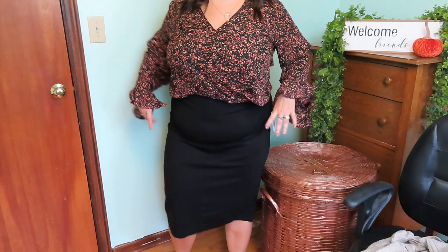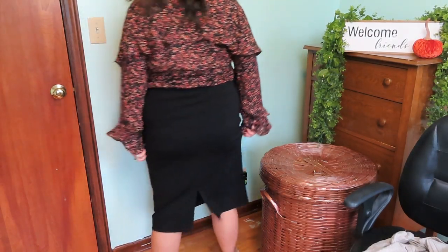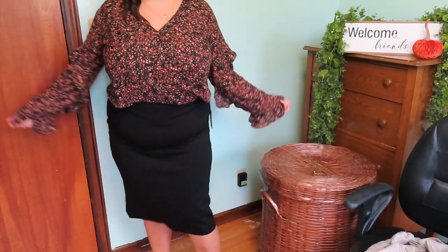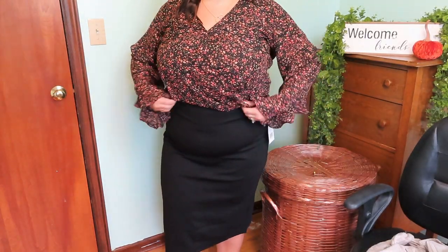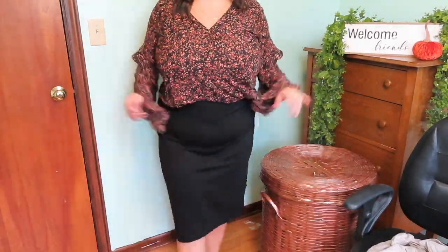Who knew Sean Connery was here? Too much for me. But it's a nice length, you know, has a nice little slit on the back there. So, it looks nice together like this. I just rolled up the elastic part a bit, but it's just not it on the tummy area for me.